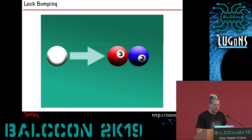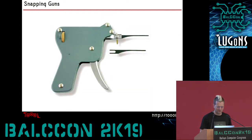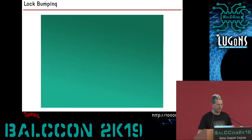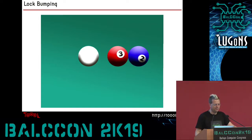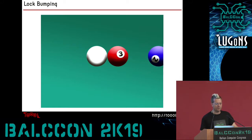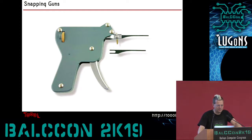So on a pool table, when you hit two balls that are touching each other, sorry, I messed up the animation here. Here we go. The 3-ball in that animation doesn't move because all of the force is transferred through it to the next ball, and it's the one that moves. And this technique is used in these pick snapping guns that you might have seen. Sometimes these show up in the movies, some spy movie or something. The dude will just stick this gun in the lock and it'll open.